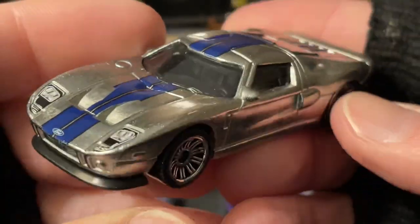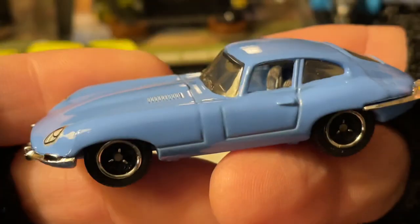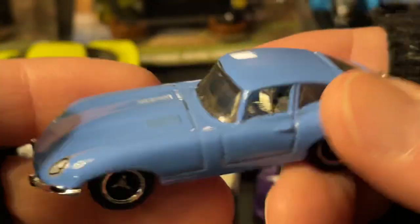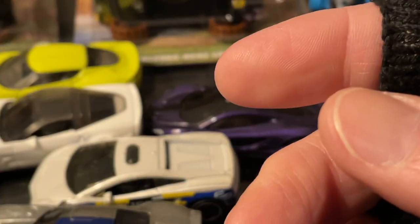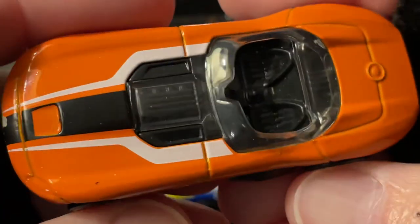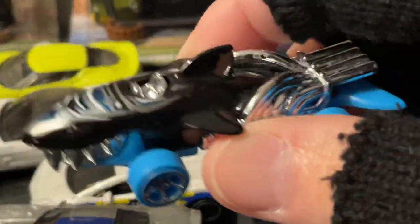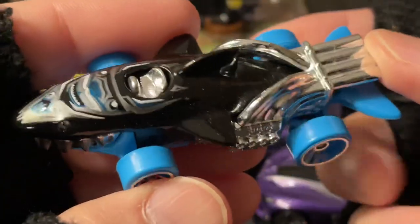Very, very nice, I love it. Looks really cool. And I got the Jaguar in this beautiful blue. Nice Jaguar. And then I brought this one from home just to have a Hot Wheels with me. And I can't remember the name of this one. I also got this shark looking car. Came in the 20 pack or the 9 pack.